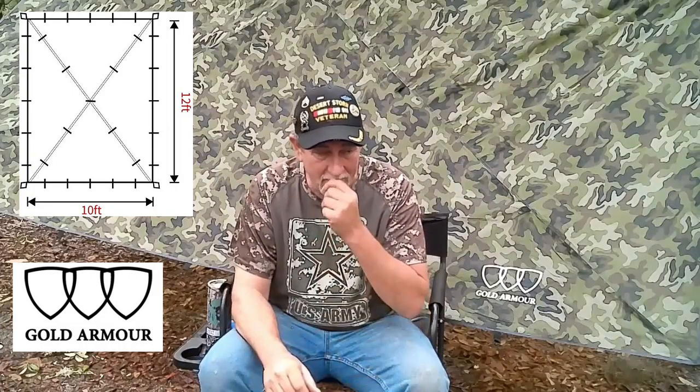This tarp is 100% waterproof. It's made out of ripstop. It is treated. It is reinforced in the center where the ridge line goes. It is reinforced in diagonal directions from corner to corner, opposite corners, diagonally across. This one here has 33 tie-outs. The one I had before that failed, as you saw the pictures of, it also had 33 tie-outs.